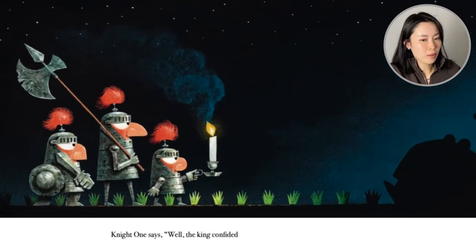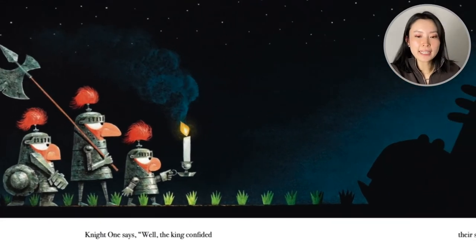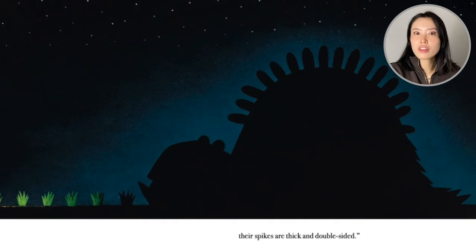Knight 1 says, well, the king confided, their spikes are thick and double-sided.